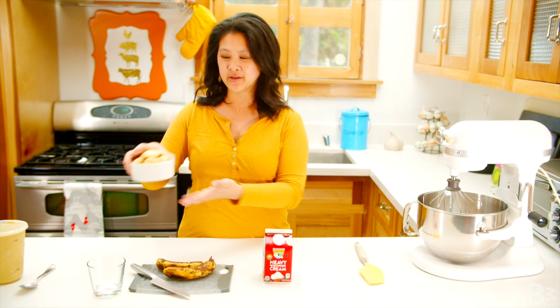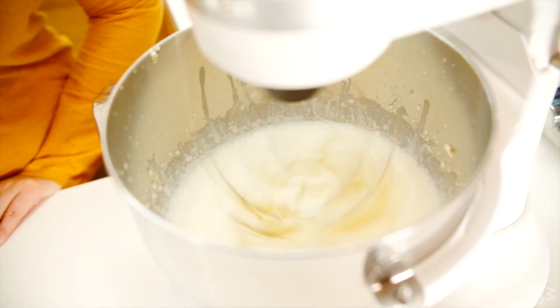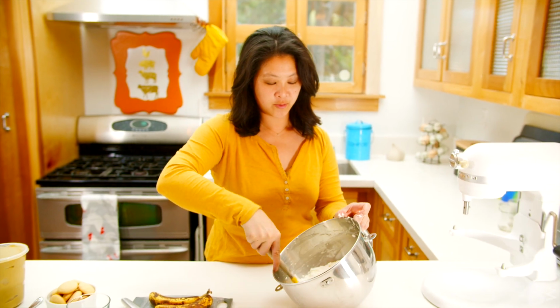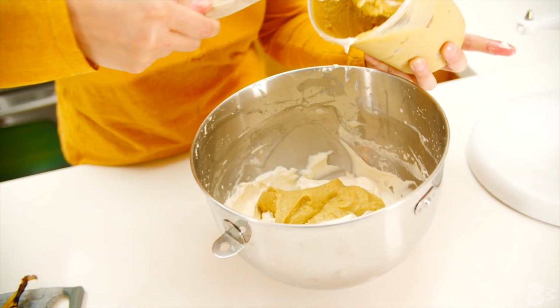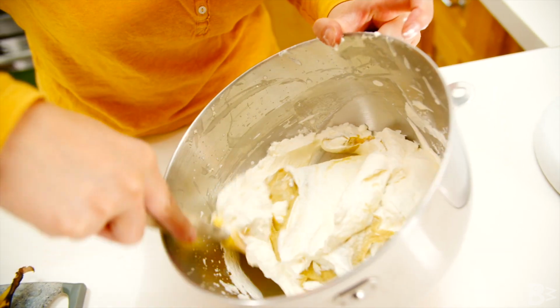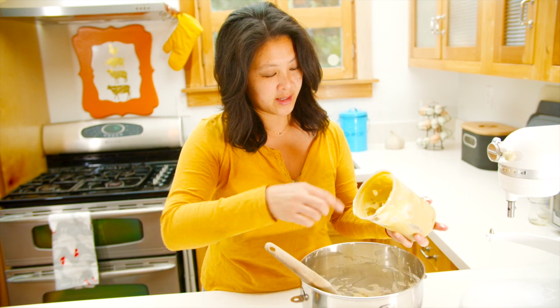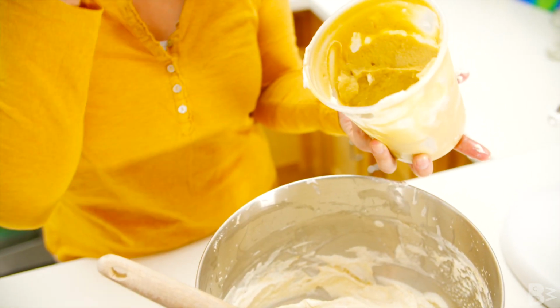We made our Nilla wafers and we made our banana pudding. Now we're going to whip the whipped cream. We've got nice, delicious whipped cream. So what we're gonna do is fold in some of this pudding. The reason why we're folding this into the cream is to make it nice and fluffy. If you look at the pudding right now, it's delicious, but it's kind of thick. So you wanna fold it into the cream to get it nice and light and airy.